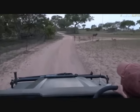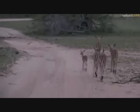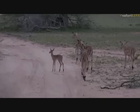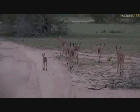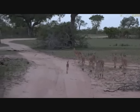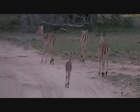And Kelsey, thank you for sending through your question. Kelsey's watching in Rhode Island. Kelsey would like to know, how long do baby impalas stay with their moms? And I'm just going to stop here. I don't want to startle them. Not with this little one, still new to the world.